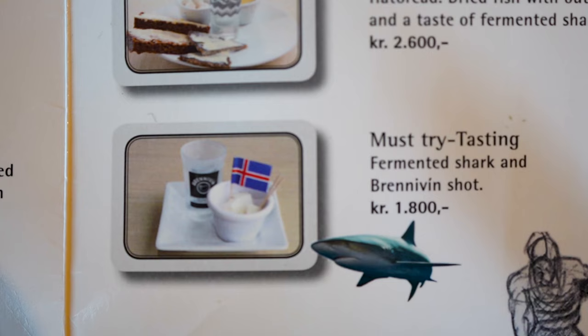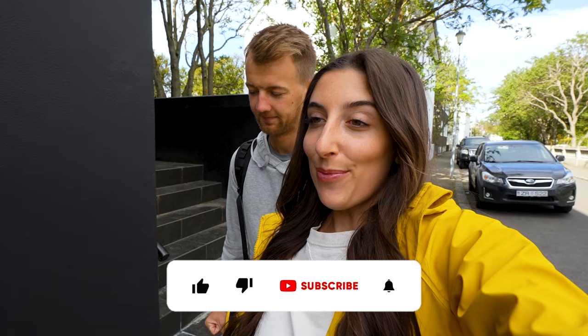You've probably heard of fermented shark, very popular for tourists to try. Locals don't really eat it so much anymore. It's more of a tribute to the past ways of eating. So we're not going to be trying that because we really want to enjoy the taste of the food that we eat, since it can leave a bad taste in your mouth for a while.